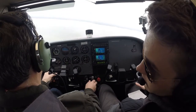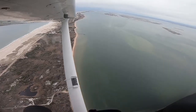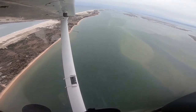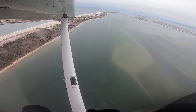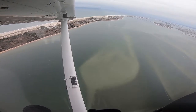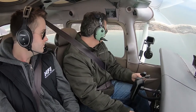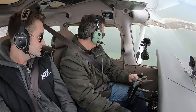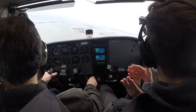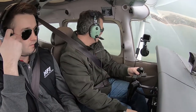When you're looking inside, all you really have to look at is the altimeter and coordination. But now that we have a tailwind, we're going to start getting pushed away. So we tighten the turn, right? Right.